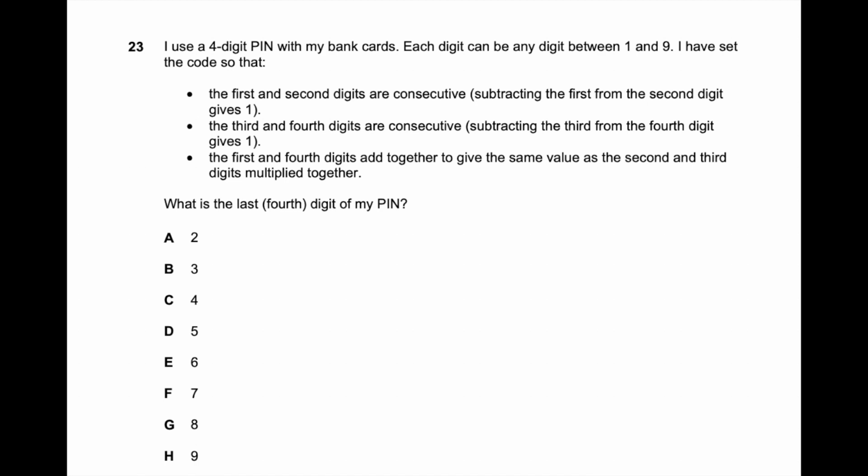As the last number must be 1 greater than the third number, it must be at least 2. If the first number was 1 and the last was 2, the sum would be 3. Given the first two rules, the code would be 1212, so the second and third numbers multiplied together would make 2. So, this wouldn't adhere to the rules. If the first number was 1 and the last was 3, the sum would be 4. Given the first two rules, the code would be 1223 and 2 multiplied by 2 is 4, so this is a possible code. Therefore, 3 would be the final digit of the code.